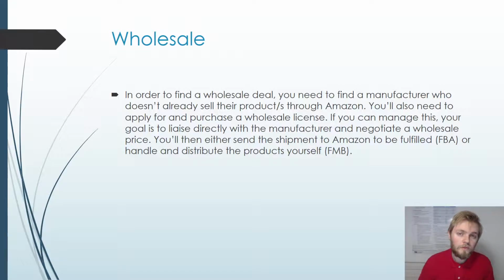So method number 3 is wholesale. Wholesale is quite a good method, but there's a few intricacies that confuse me when it comes to wholesale, which just makes me doubt the business model as a whole. So what is wholesale? Basically, wholesale is going to require you to talk to the manufacturer directly. So rather than buying a product from a store or sourcing your product overseas, you're going to message the manufacturer directly.